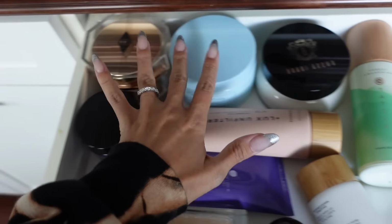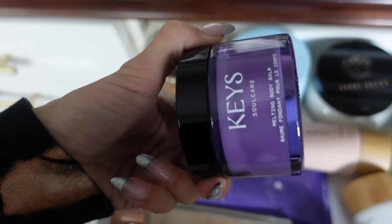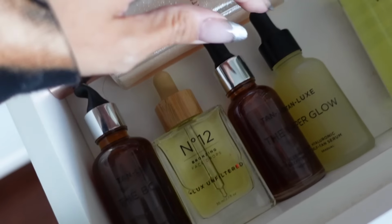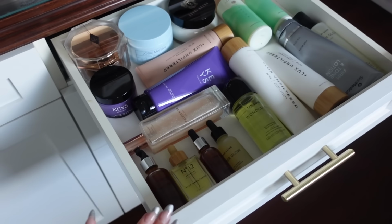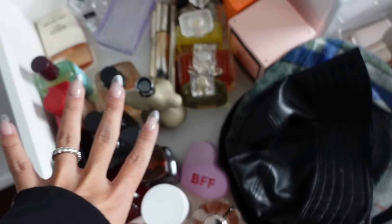This is their moisturizer. These are some body creams. That's for your face. Probably expired, but oh well. And then this is body balm. And then I have some tanning products. Most of these should go in my beauty room, but here we are. I also want to try this, but I'm scared because I don't want to be orange. Much better. Love that.